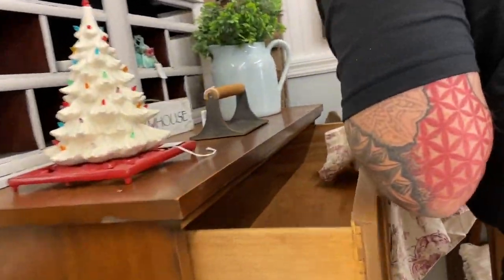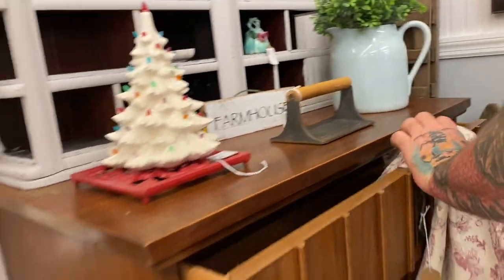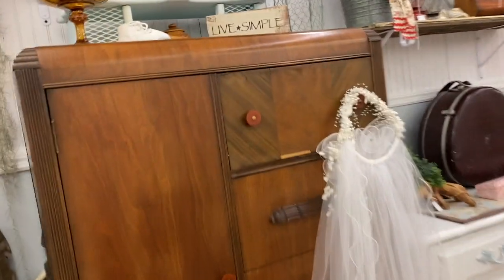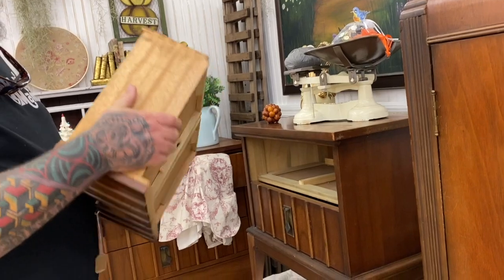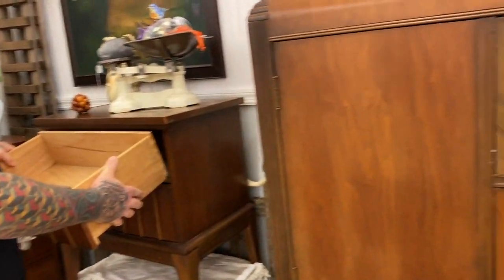I'm gonna check and see if there's a maker's mark. It does have dovetail joints. Still production, but still very nice. Hard to find. Getting harder to find. It's probably on the back. Oh. No. But still nicely made. Can't buy anything like that today.